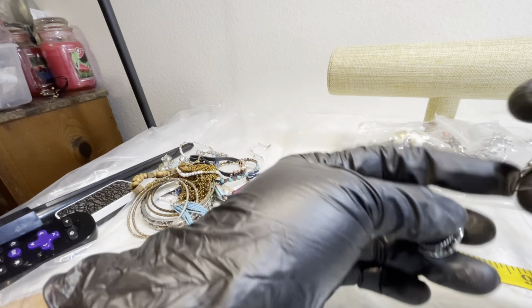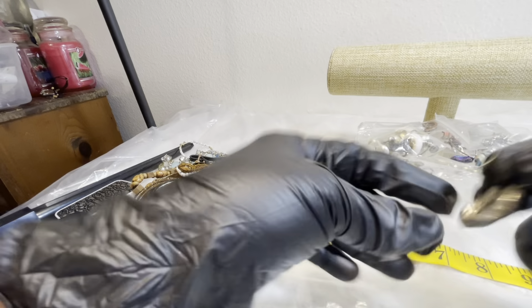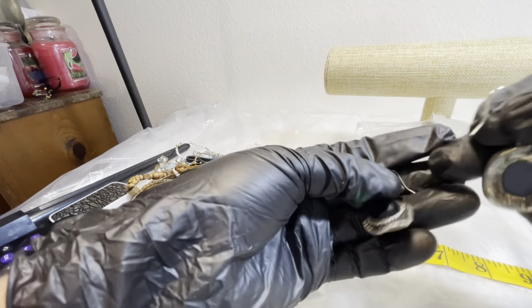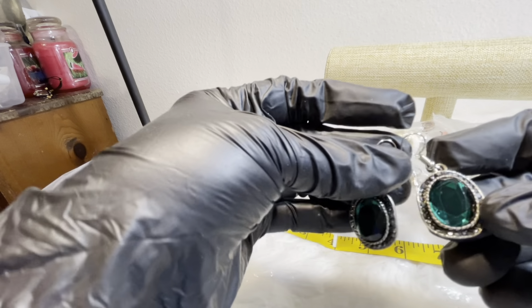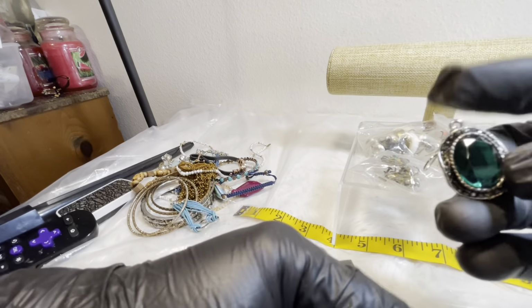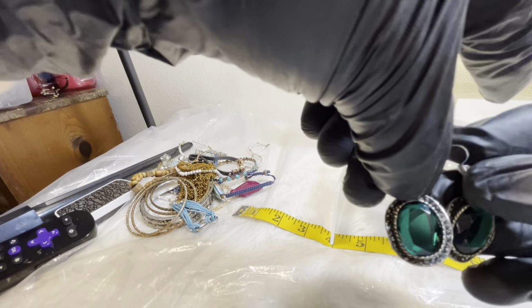And then here's some hanging, like faux emerald type. Just a little cute pair of earrings. Nothing extravagant. But I think they're pretty, and it looks like maybe marcasite or some kind of little stone along the sides. And they've got the dangle. I would do $5 on this pair.